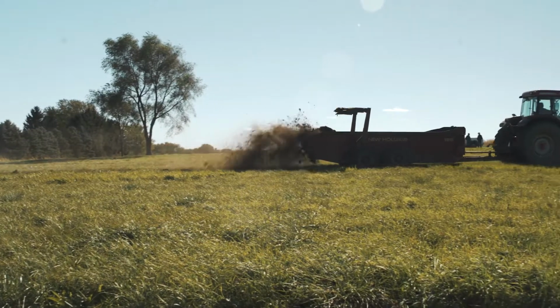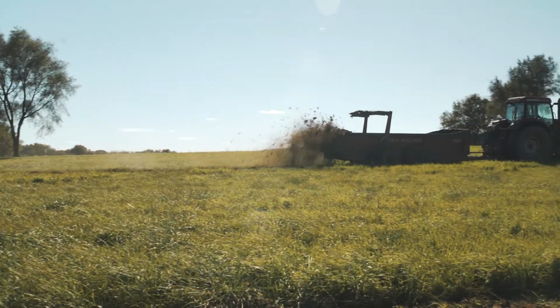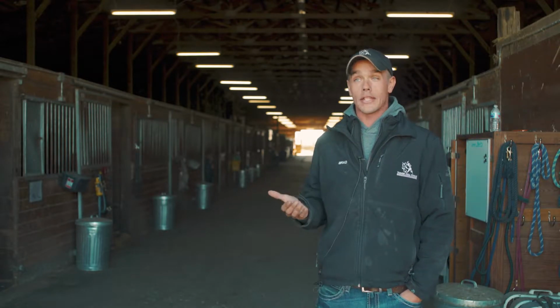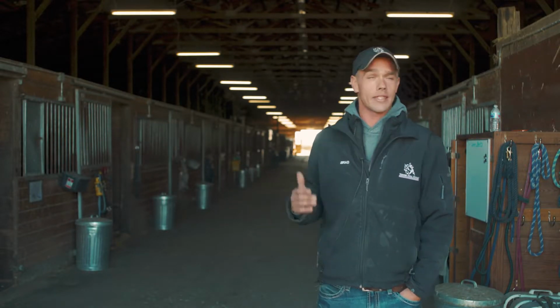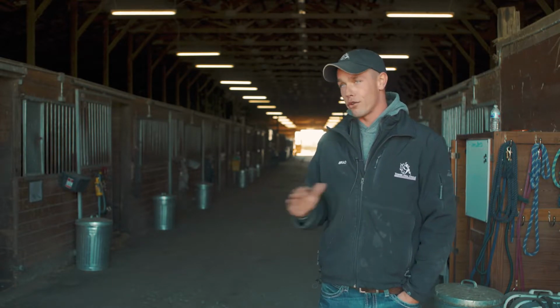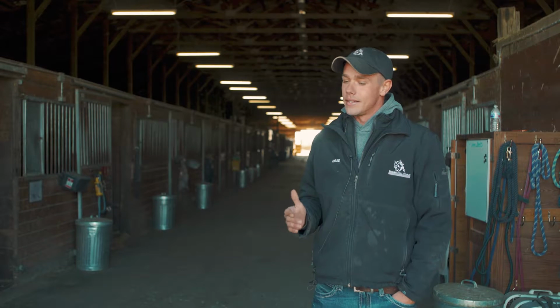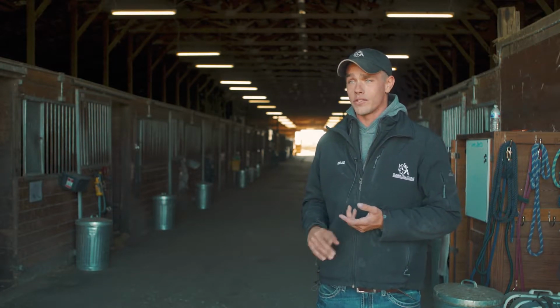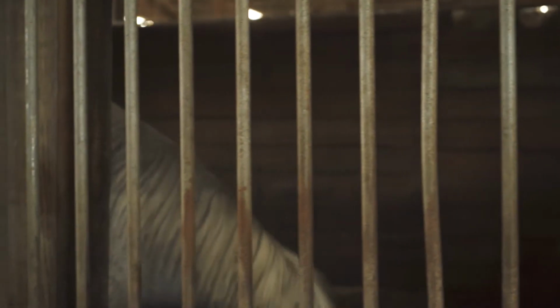Once we realized that this product was working, we started moving it into the barn with the boarders. The boarders really showed a liking towards it, because everyone's like, oh, my horse is laying down more, my horse seems more comfortable. And at that point, we just went full-fledged with the whole thing. And definitely it's been great for the horses' breathing. We had a couple horses that had asthma and respiratory issues.